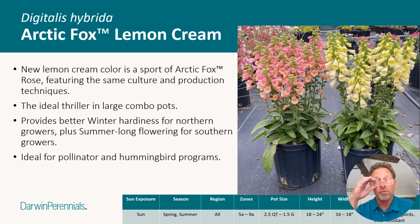This is a true perennial foxglove, so it's a hybrid, a cross between a couple different species of Digitalis. It means it's hardy, it comes back year after year, very floriferous, great for the north, great for the south, great pollinator plant, and a great cut flower.